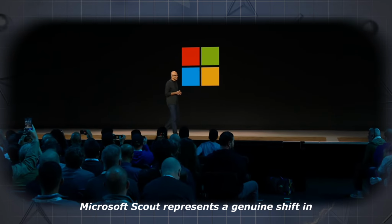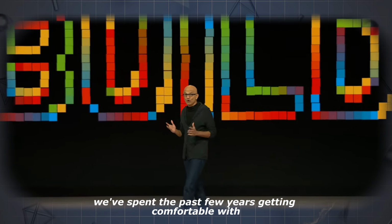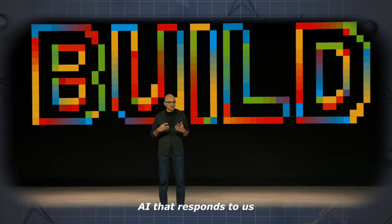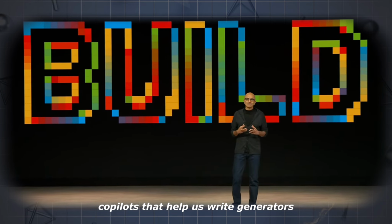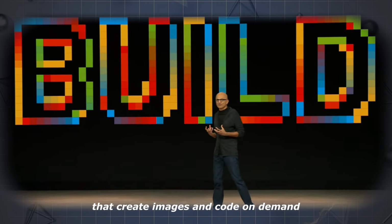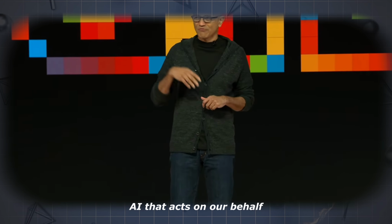Microsoft Scout represents a genuine shift in how we think about AI assistants. We've spent the past few years getting comfortable with AI that responds to us: chatbots that answer questions, copilots that help us write, generators that create images and code on demand. Scout is the first major step into a different paradigm, AI that acts on our behalf.